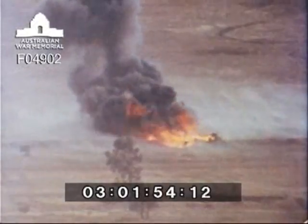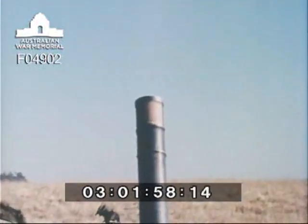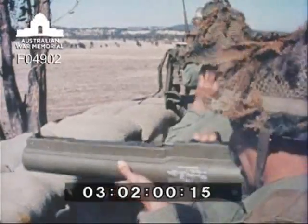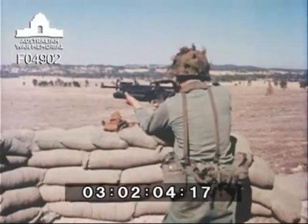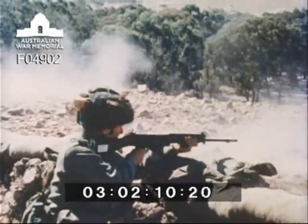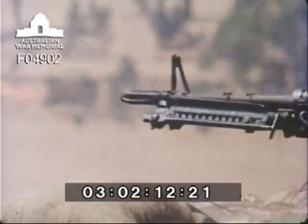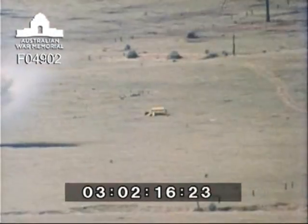Success in battle results from the skillful application of firepower and maneuver. An intimate knowledge of weapons and the ability to apply their firepower is essential. The objective of this film is to show the firepower of the major weapons available on the battlefield. You should concentrate on their effect and match what is shown with your knowledge of their characteristics and tactical employment.